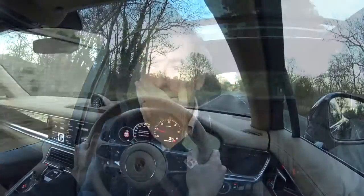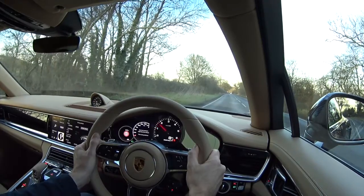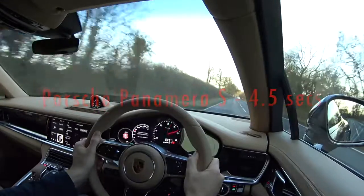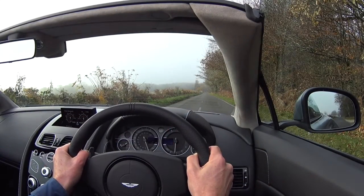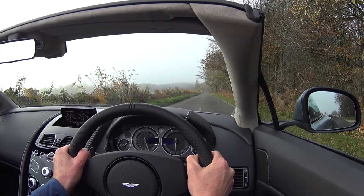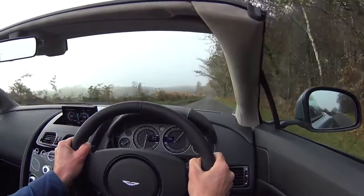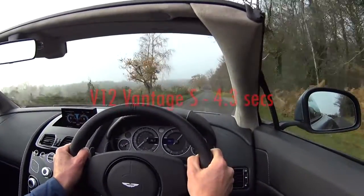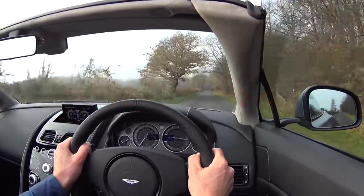Oh yeah. Straight bit of road, 0 to 60. Here we go. Wow, this thing squirms, man.